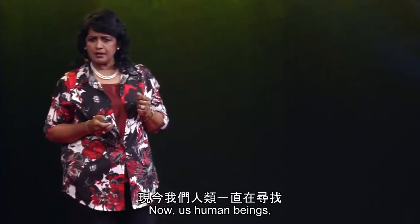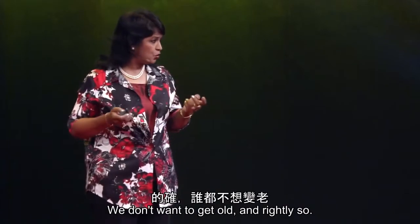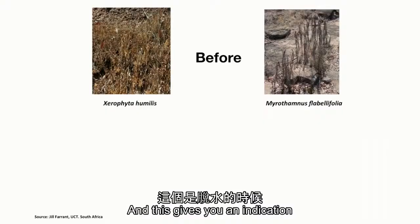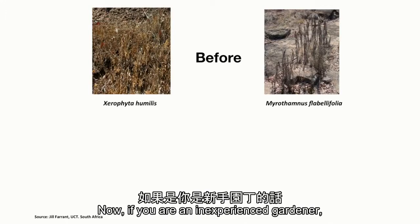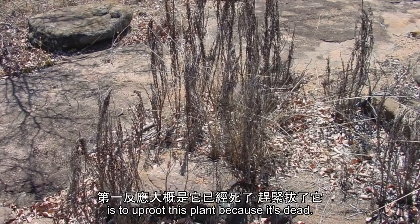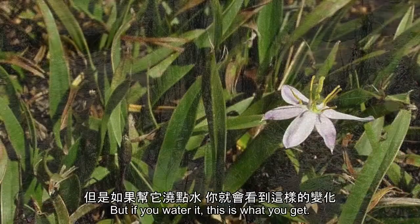Now, us human beings, we're always on the lookout for the elixir of youth. We don't want to get old. Rightly so, why should we? Especially if we can afford it. And this gives you an indication of what the plant looks like before. Now, if you are an inexperienced gardener, the first thing you'll do when you visit the garden is to uproot this plant, because it means it's dead. But if you water it, this is what you get.